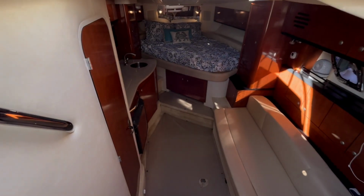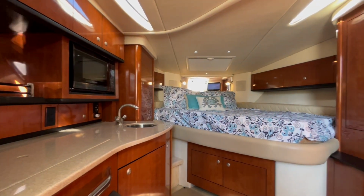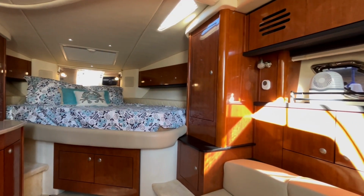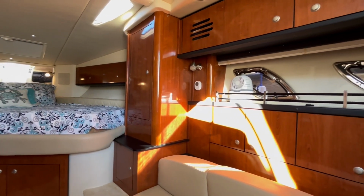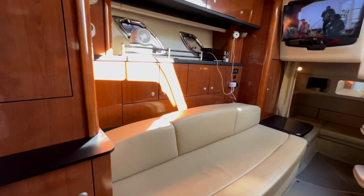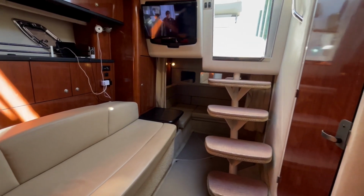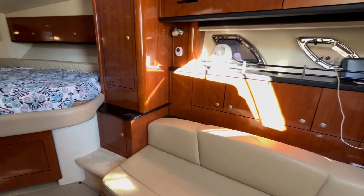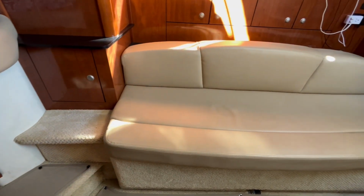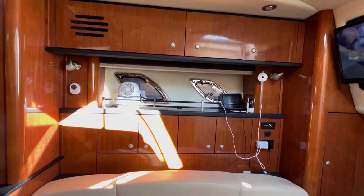Heading below, the well-appointed and luxurious cabin is bathed in soft light from the hull windows. The main central cabin has easy access to the settee to starboard, which converts to a berth, and the galley to port.